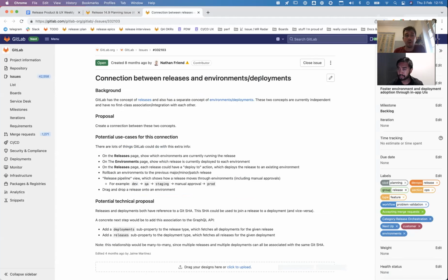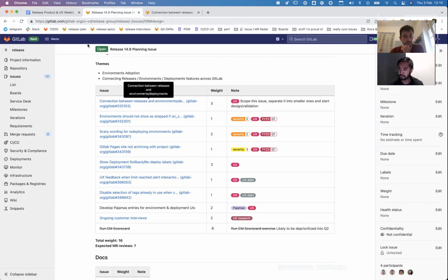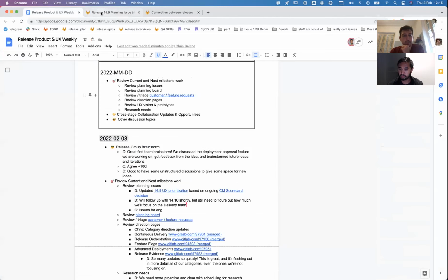We might need to start some problem validation on this. The issue itself is on problem validation. So let's see where it goes, but I'm really excited. It might be very small, simple solutions. It might be one bigger, more complex solution, but I think as a team, this is right nailing where we should be going in the group in release. I think that's about it for me in terms of the milestone.